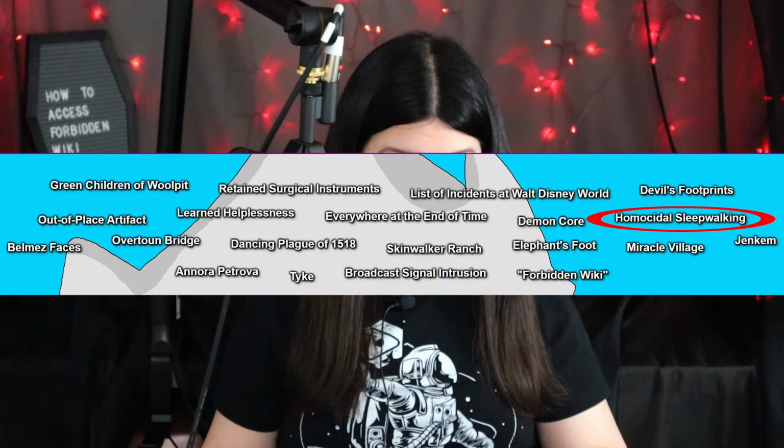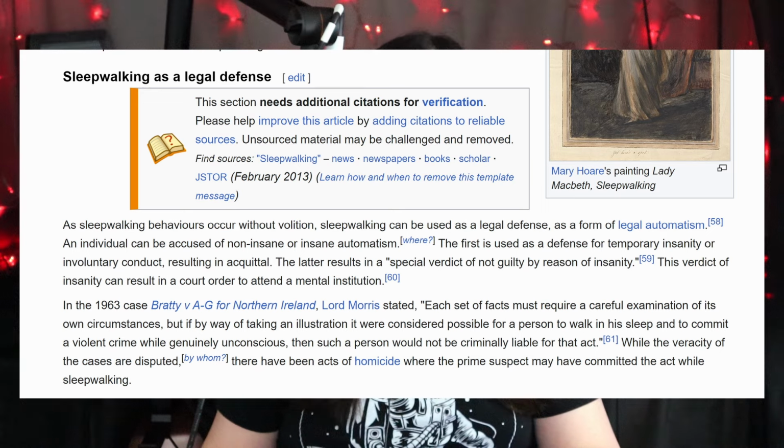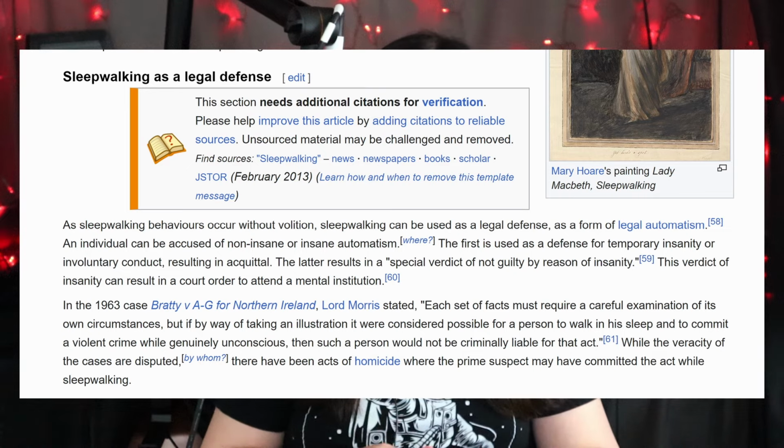Homicidal Sleepwalking. This actually is not its own page. There is a section about this in the more broad sleepwalking wiki page. It's also exactly what it sounds like. It's pretty much a legal defense to use that you were sleepwalking when you killed somebody and therefore you were not aware of what you were doing and therefore you should not be at fault for it. For example, in 2008, a man named Brian Thomas killed his wife while he said he was having a dream that he was fighting off intruders. The judge found him not guilty in 2009.